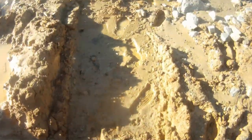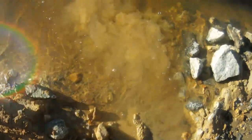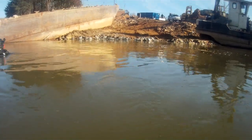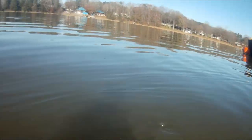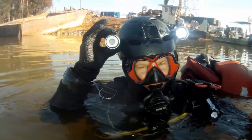Now, as we walk in, like I said earlier, this is a very, very sloppy mess. This is going to be a pretty dirty job. Now, thankfully, the water visibility wasn't as bad as what we thought it was going to be. But all in all, just getting down to the water's edge was a pretty sloppy job. We are in dry suits. Obviously, it's wintertime, and we got a lot of other restrictive gear on today, specifically speaking of these helmets here.